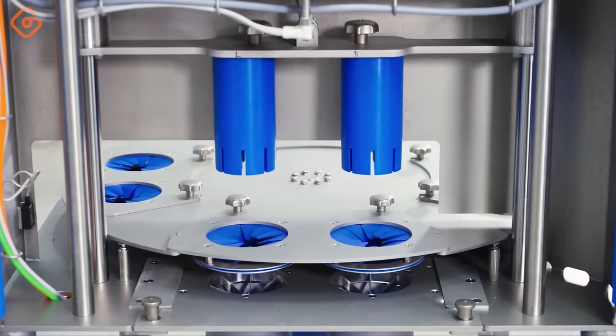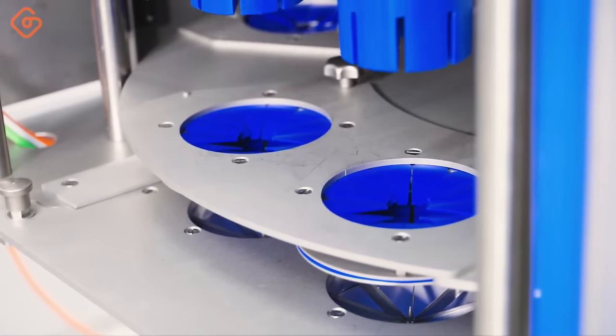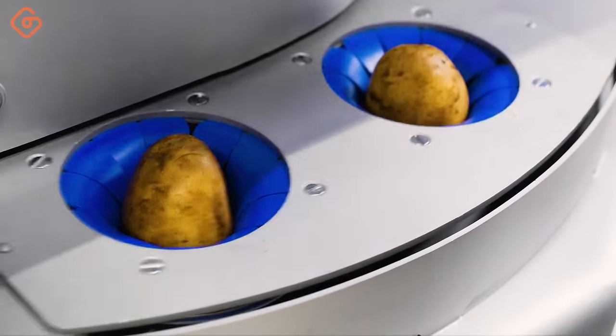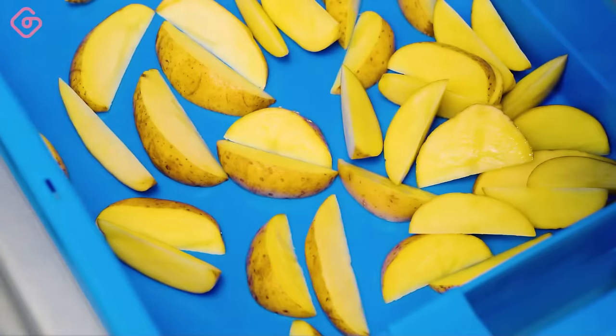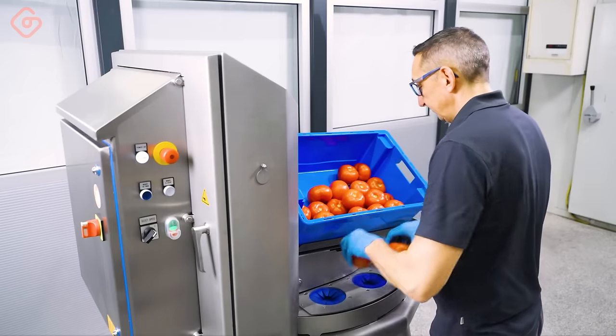This appliance is designed to be flexible so that it can cut fruits and vegetables into thin and uniform slices. The ability to adjust the thickness of the slices also gives users flexibility in adjusting the size of fruit and vegetable slices depending on their needs.